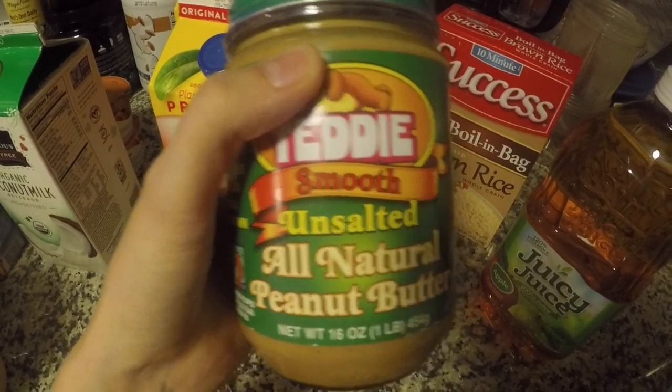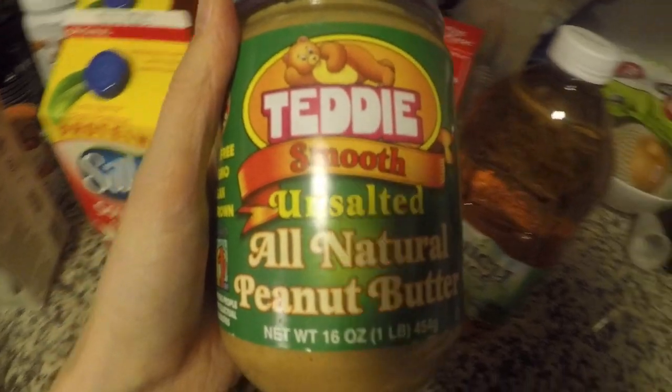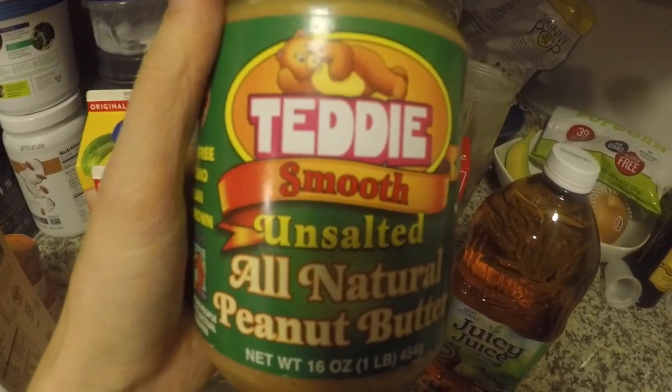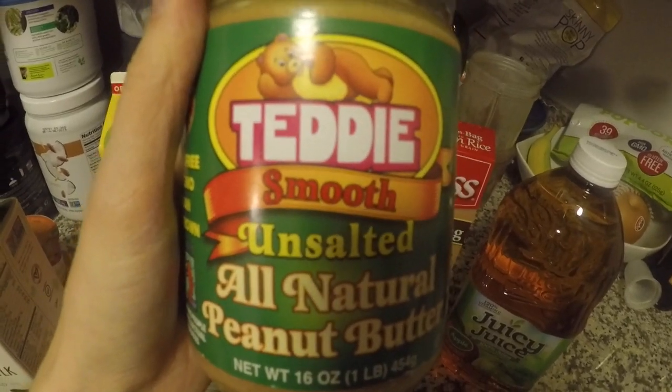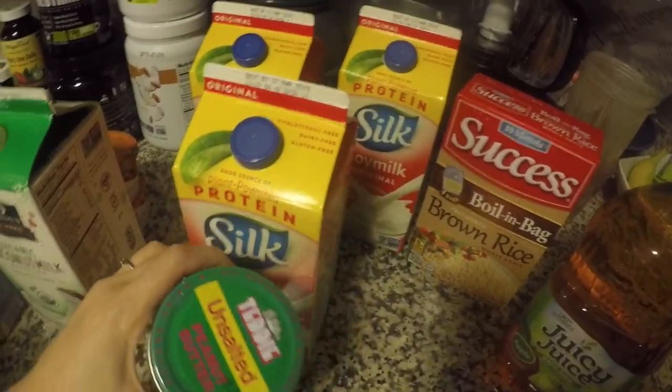The only thing you need to know about this is that you do need to stir it up because the oil does separate. So you give it a little stir and everything's good to go. But I love this with apple slices. That's one of my favorite snacks.